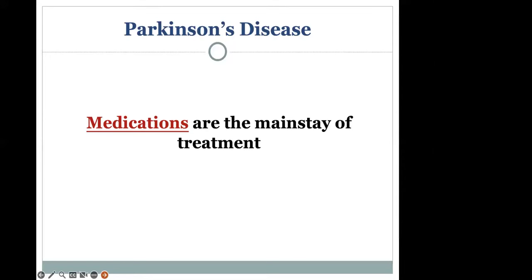So now that you know, in a very simplified fashion, that Parkinson's disease is caused by a chemical imbalance in the brain, the best way to improve the symptoms of the disease would be to restore this balance as best as possible. And for that, we use medications. So medications are the mainstay of treatment in Parkinson's.